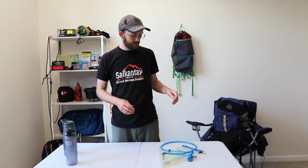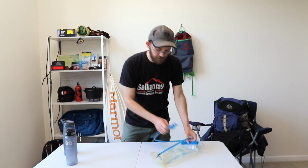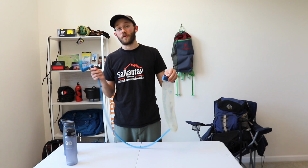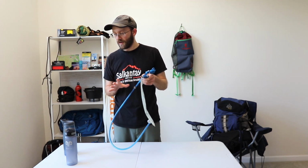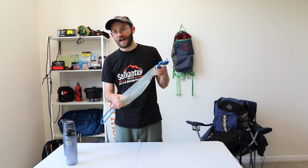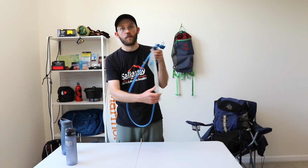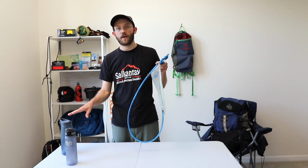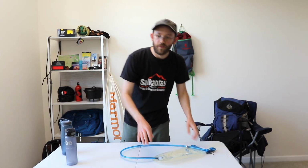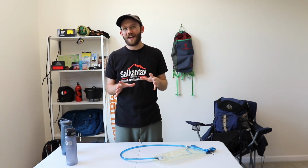And then another thing that's a little bit similar, but also in some ways a little different, is you don't have to refill this as frequently. The distinction here is you can go with just one bladder versus needing multiple bottles. And so you don't need to refill your one bladder as often as you would need to fill one or the other of your bottles. Hopefully that makes sense.